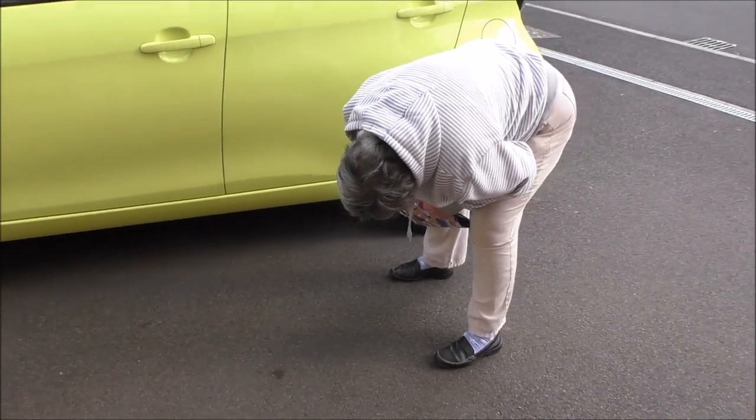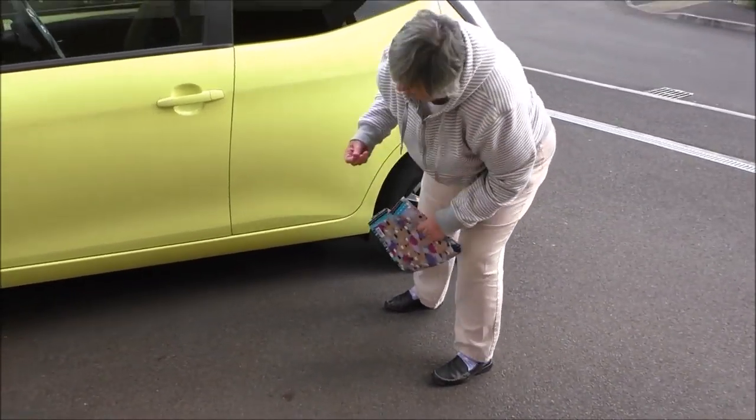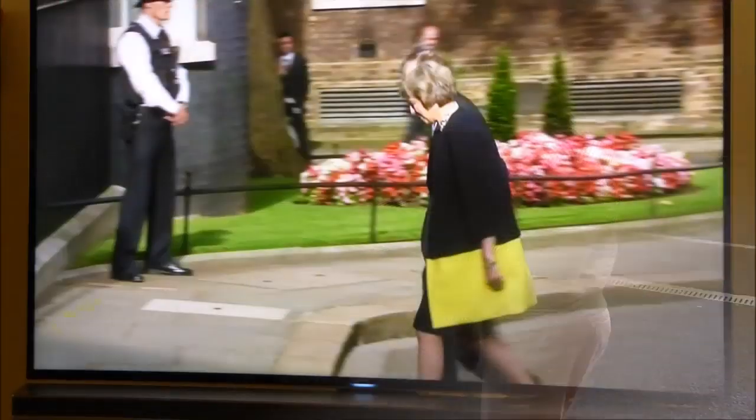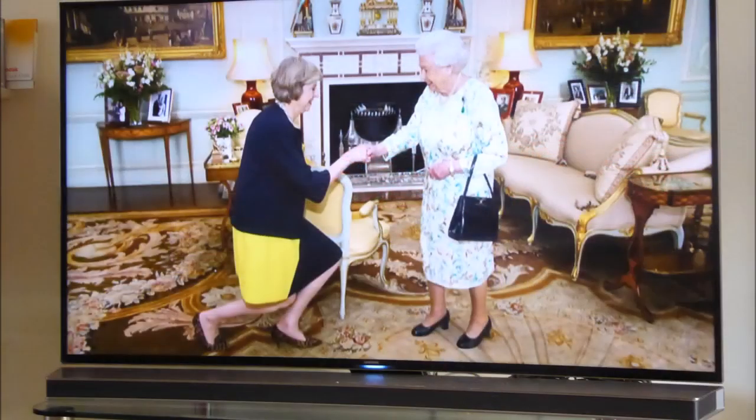Anyway, our new Prime Minister was wearing a coat. Was it a coat she had with the same colour scheme, a black top? No, a skirt. The skirt was half black and half yellow. Almost precisely this colour.